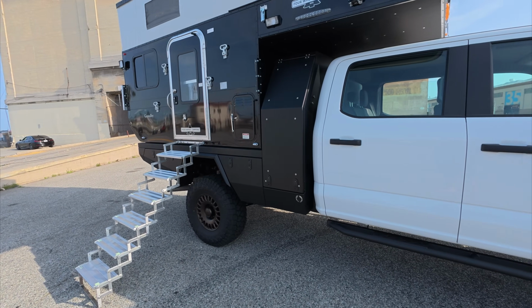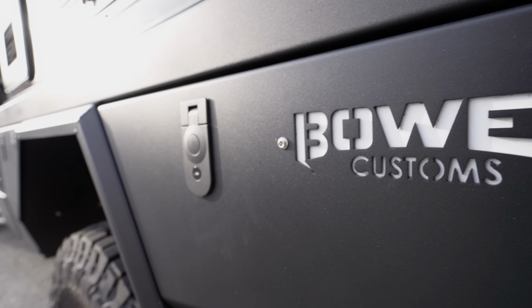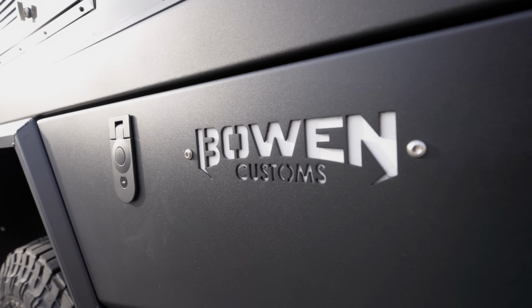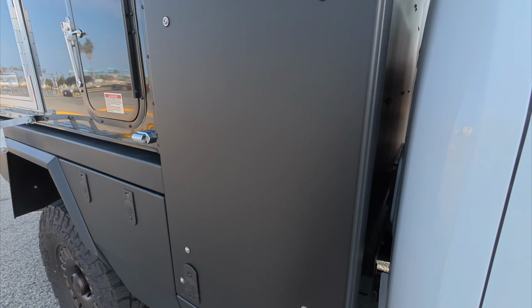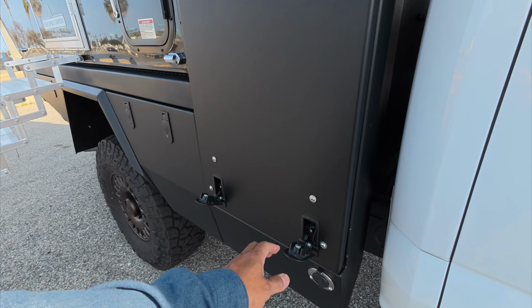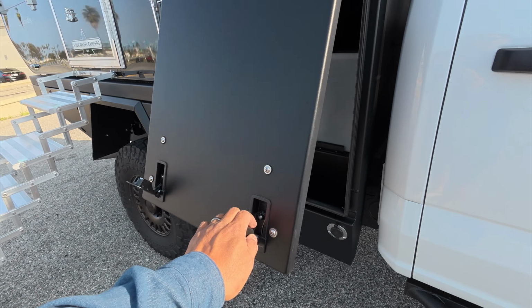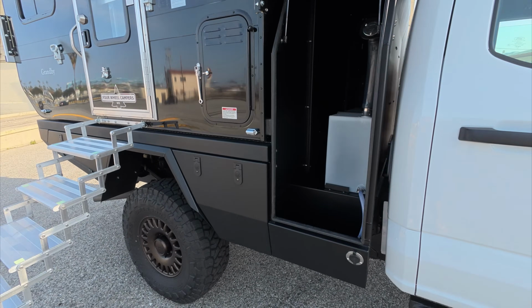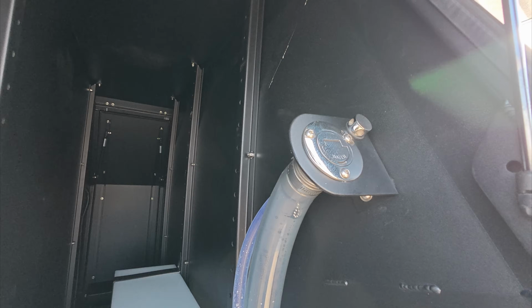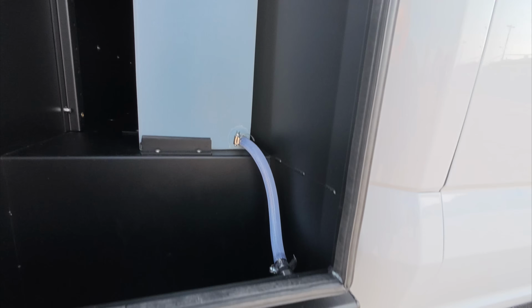On the back of the truck, we've removed the factory bed and installed this Bowen Customs Overland flatbed with the optional 4 garage that's 18 inches wide. All of these garage doors as well as the cabinet doors are keyed alike. Inside, we've also opted for a 20-gallon auxiliary water tank, which you can fill from the top and also dispense from the bottom.